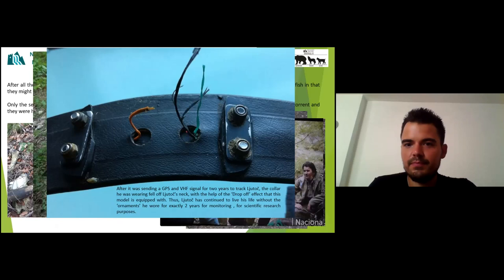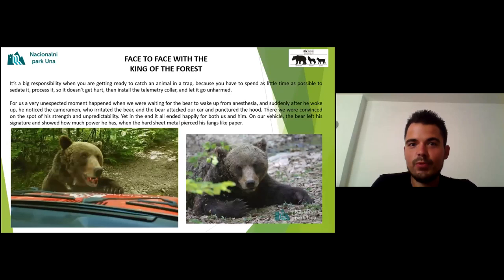So face to face with the king of the forest, as we like to say, it's a really big responsibility when you're getting ready to catch an animal in the trap, because you have to spend as little time as possible to sedate it and process it, so it doesn't get hurt, because we don't want the bear to get hurt and we don't want us to get hurt. So when you're preparing the drugs in a dart gun, you have to be really experienced.